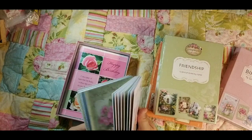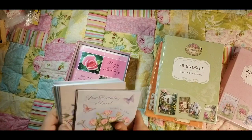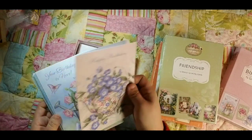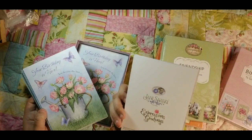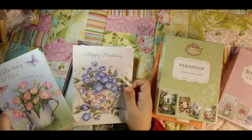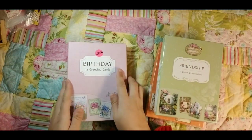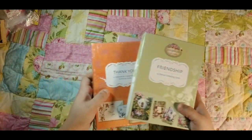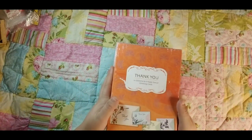Some of them don't belong in here, apparently. Oh, the teapot one must have come in a different box. Let me see if that's by her. Yeah, those are by her. So it must have just been a different set, but I don't care. So yeah, all of those will work really great. These I'm excited about with the flowers. I just thought those were gorgeous.